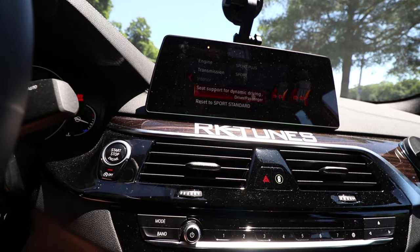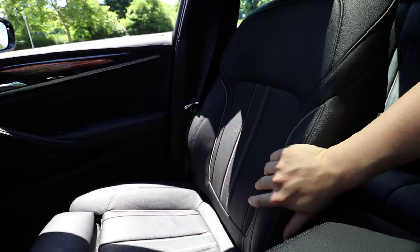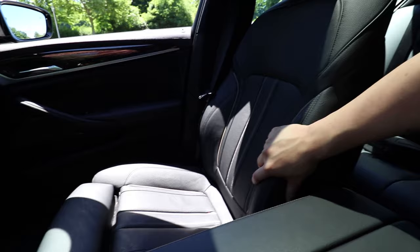Yeah, and also the seat support, I have to say these seats are pretty comfortable. The side supports right here, this and that, I'm pretty sure that they're inflatable. When you are turning towards the right, let's say your body goes to the left, and this part right here will actually inflate and support you. And you can also control how wide it's open and how tight you want it to be.